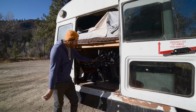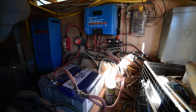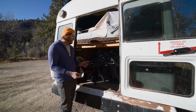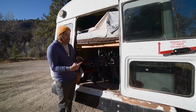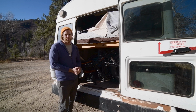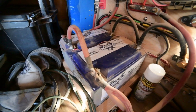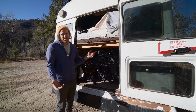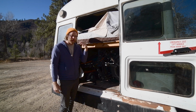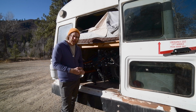And then back here I have all of the electrical system as well. All Victron parts. I got a Victron inverter, solar charger, and a battery isolator. And then that all runs to two Battleborn lithium batteries. They're 100 amp hours each, so I have 200 amp hours of usable energy because of the lithium. So I have not had to worry about power at all. I've got 600 watts of solar, and power isn't even a thing that I think about because it's always up and available. So love this system. It's very efficient and it gets the job done.